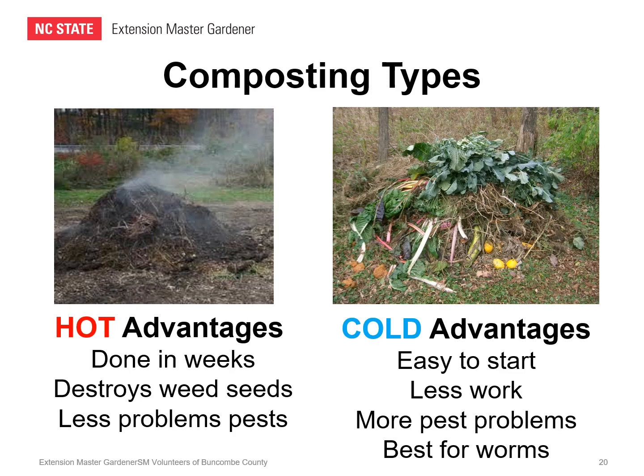The cold advantage is it's easy to do. You just need to build a container or build a pile. So it's easy to start, requires less work. You don't worry about turning it. You may have more pest problems, animals that want to come by and feed on material that's in your pile, but it is really the best method to use if you want to encourage worms.